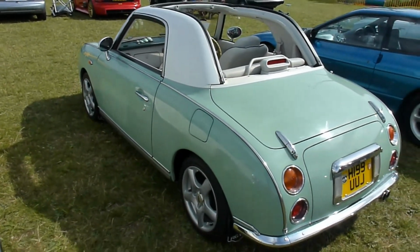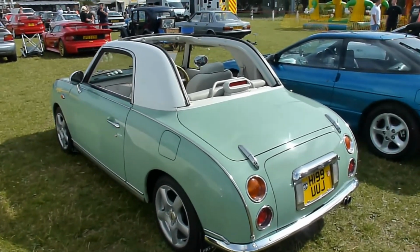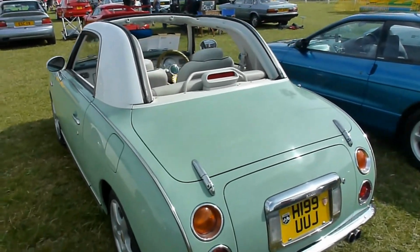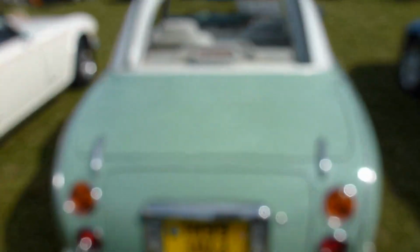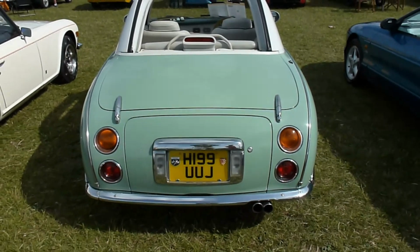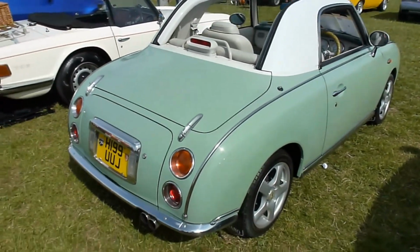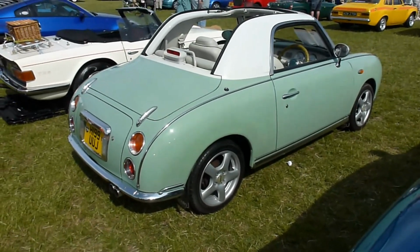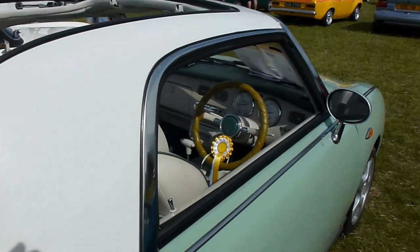Because there was loads of them coming into the country in the 90s and 2000s. It's a lovely little car.